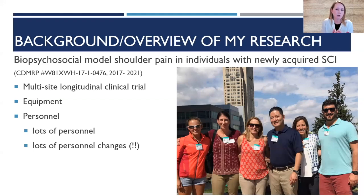So personnel changes throughout a longitudinal project are something that happens, and making a deep thought up front in your planning phase of what equipment you would need, the cost of that equipment, because along with that new equipment, I had additional licensing fees annually. And then planning on personnel. If someone leaves, what are the role changes? This was a lesson I learned, having a strategic plan of what happens if this personnel leaves.